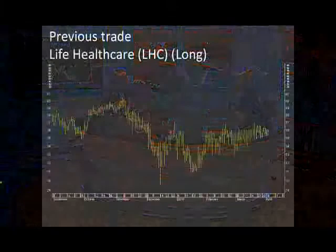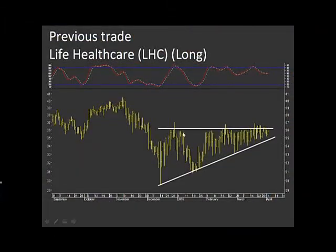Garth, what about just a pure long trade that you took in Life Healthcare? You must be quite frustrated by that chart. Yeah, goodness me, this is frustrating. You can see the chart of it over here. And what I identified was that we have this rising, or it's an ascending triangle pattern, actually, with the rising bottoms here, with the flat tops through 36 Rand per share.